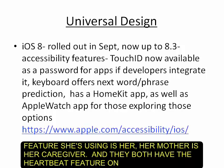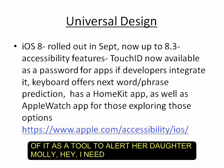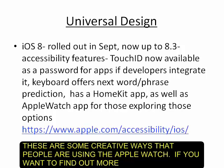Another feature she's using: her mother is her caregiver, and they both use the heartbeat feature on the Apple Watch, which is a cute way of saying, oh, I'm near, I'm thinking of you. But they're using it as a tool. The mother uses it to alert her daughter, Molly, that, hey, I need your attention. So she sends her heartbeat as a way of saying that. They both need to have the watch in order to do that. Right, for that they do. But these are just some creative ways that people are using the Apple Watch.